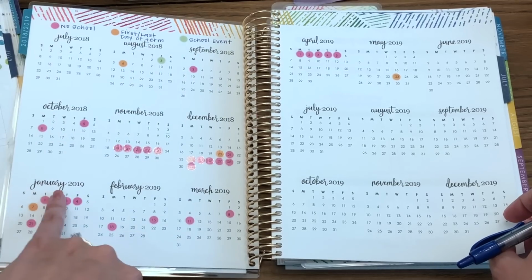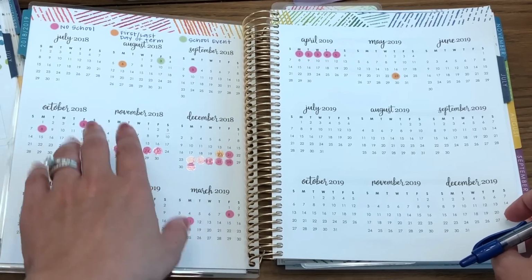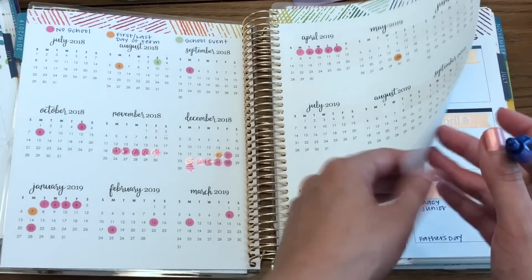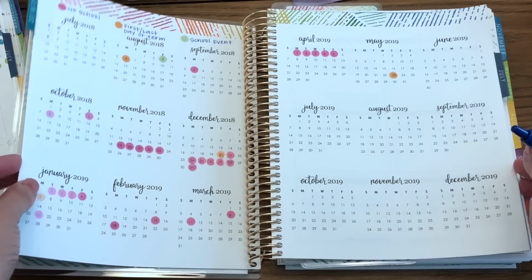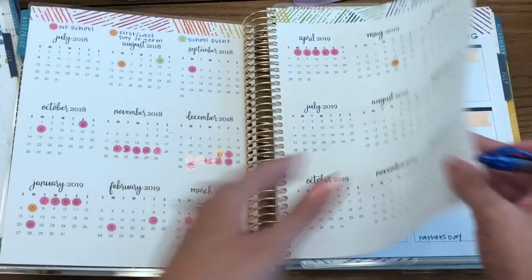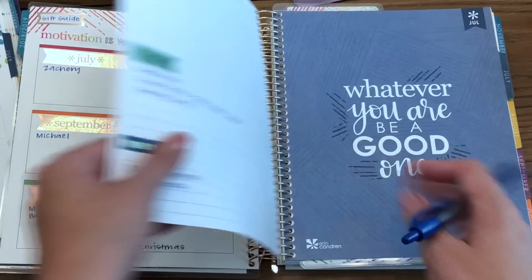Or if you're tracking moods, you could do one for feeling really good, one for feeling meh, or if you have a bad day. I know people track all kinds of things, so it doesn't just have to be limited to something like a calendar. It could be really anything. And then this is the gift guide.